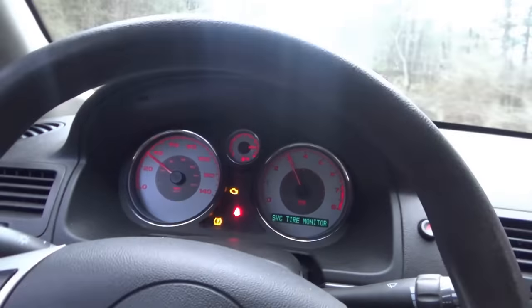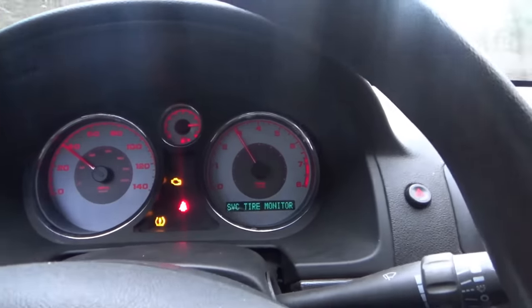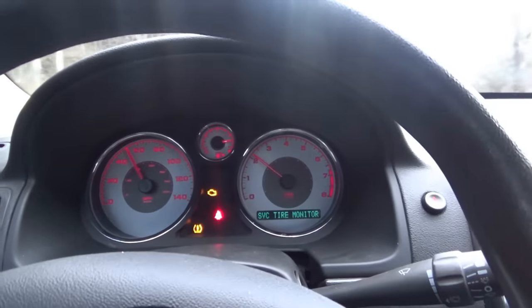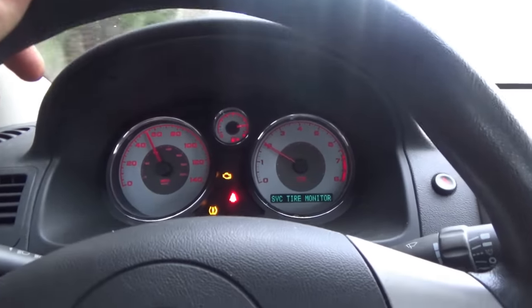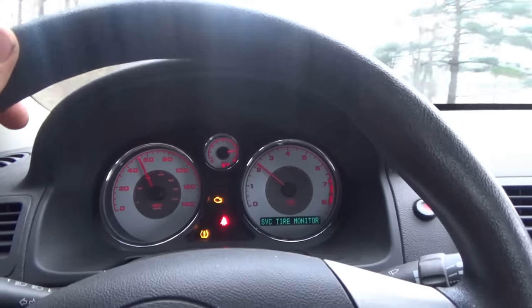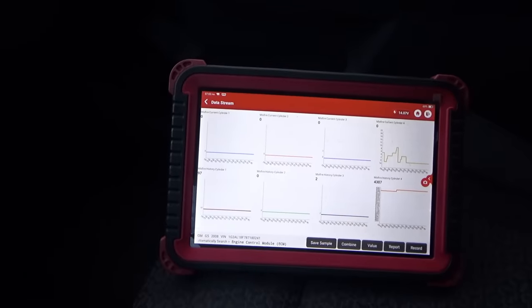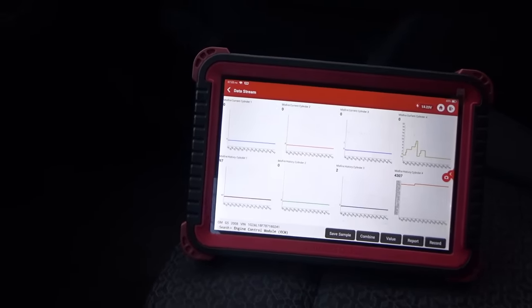Let's take it for a spin, see how it drives. Especially in high gear, under load, I want to see how it does. Like I said, this is a fun case study with misfires. Drives fine, shifts fine. Let's get into lock up here. Recording any misfires under load? No, none at all. Runs super smooth.